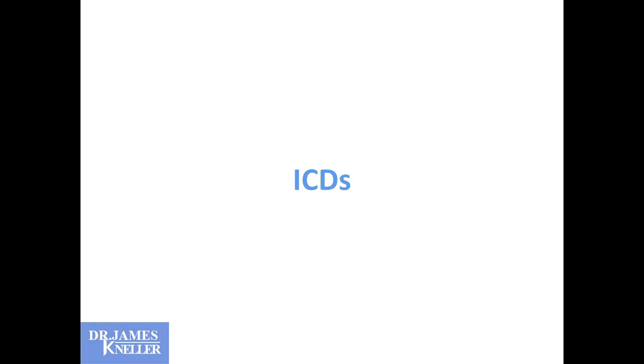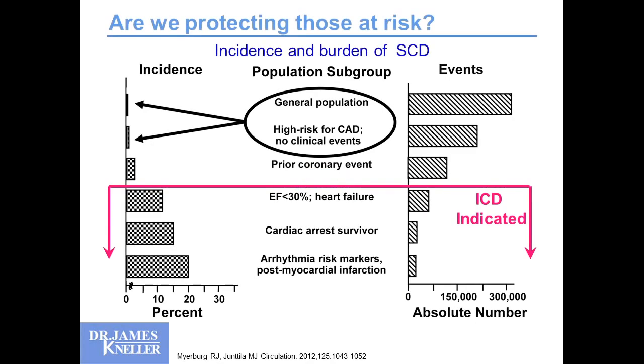So briefly on the topic of ICDs, we say with sudden cardiac death, are we protecting those at risk? So 300,000 events a year. Most of those events will occur in the general population and those at high risk for coronary disease who have never had clinical events. So those patients who as individuals are relatively low risk will in fact account for the majority of these episodes.